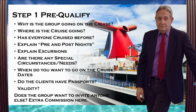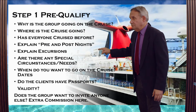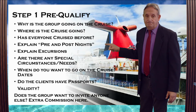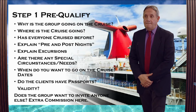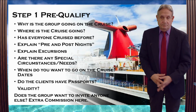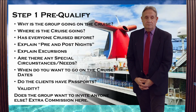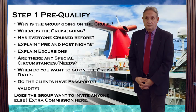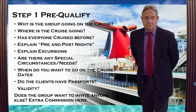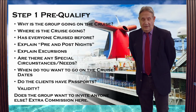Always try and get them to add a pre-cruise night, to make sure that they get to the ship in a timely manner. If you've got an extra hotel night in the beginning, whether they're flying or driving, however they're getting to that port, they're going to be there the day before. So they're going to be able to board the ship and be on their vacation right away the next morning.